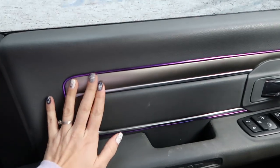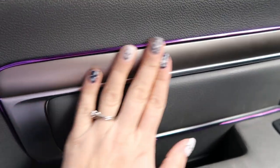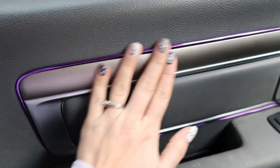It's just a cute little touch on the doors, and it's really sleek. I think it matches super well with the doors. It's just really clean looking.